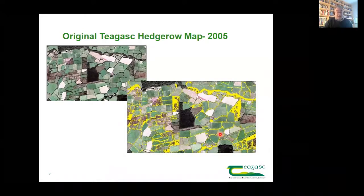We used early technology in looking at the colour and texture of hedgerows on the available aerial photography from the Ordnance Survey. And we trained the computer to recognize these things. So we can see here's the original photograph, the color photograph, and here is the hedgerows and scrub picked out automatically in yellow.